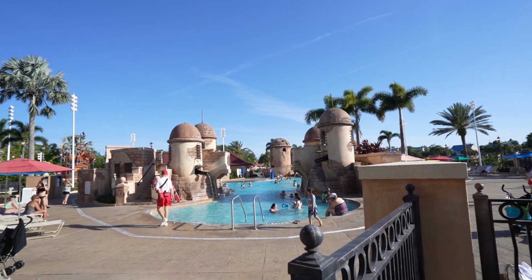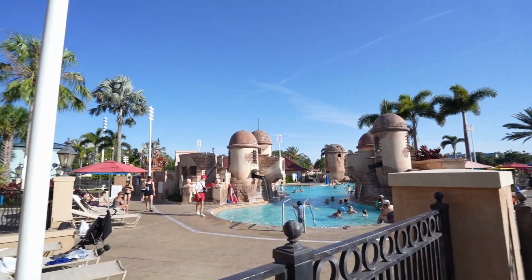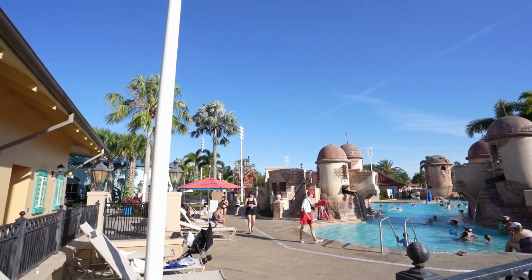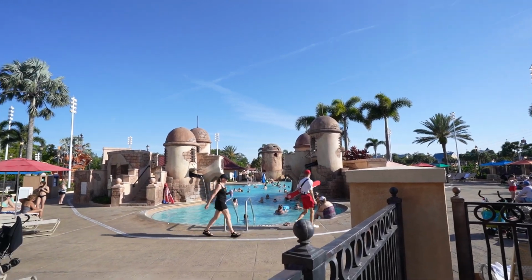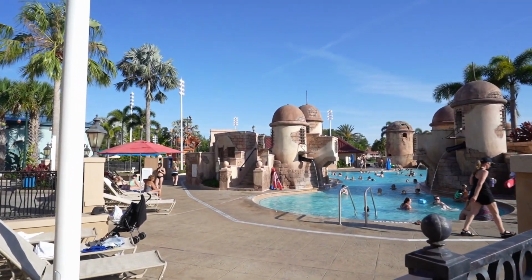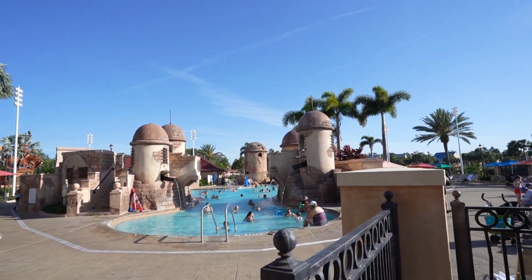It's a pretty large pool. It is themed to kind of a pirate's style. You can see some of the cannons coming out here, and then you can see the ship over there, which we'll show you in just a minute. But you get this rustic fort style pool, which is kind of unique. A decent sized pool, not the biggest, but a lot of people do really enjoy the theming of this one.